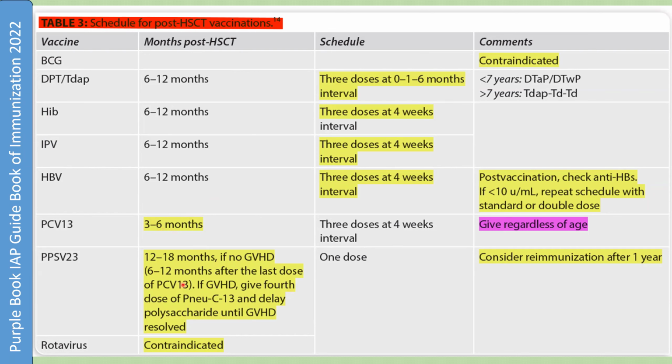Now, this is the standard of catch-up immunization. I would not go into it. Rotavirus, they say, is contraindicated after post-HCT. Now, if you read it, the normal killed vaccine is at 0, 1, and 6 months. But here, why 0, 1, and 6 months? This gives the longest long-term immunity. Why then do they give Hib vaccine at 4 weeks interval, HBV at 4 weeks interval, IPV at 4 weeks interval? What's the problem? Why is there a difference here? PCV 13 also at 4 weeks interval. Gopika, can you tell me?